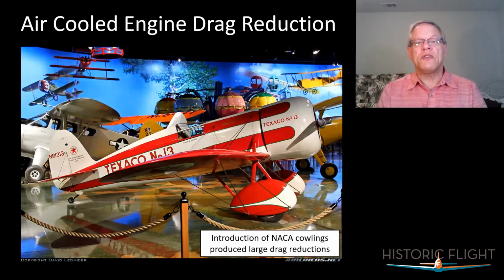Air-cooled engine drag reduction, a lot was done there. We see here on this Travel Air Mystery R replica, which is actually out of the Kalamazoo Air Zoo in Kalamazoo, Michigan, the town where I grew up, you can see the cowling is a full-length NACA cowling, as we call it, and that was developed by Fred Weick at NACA. And the idea being there that the air entering through the front inlet was slowed down, diffused, and passed through the passages between the cylinder fins for cooling, and then reaccelerated out the back through a narrow slot.